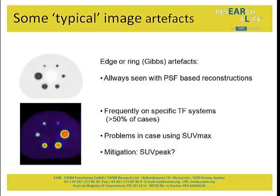You can also have some artifacts based on reconstruction, and this can also cause problems in measuring the SUV max. There can be problems of reconstruction, and there can always be problems of phantom preparation, because sometimes you do not have the perfect background, or the spheres are not perfectly filled, so you can have reconstruction problems. No problem, do it again, just a simple situation.